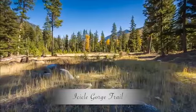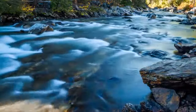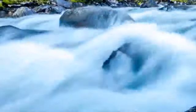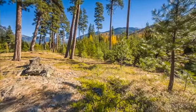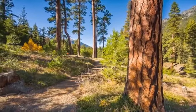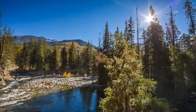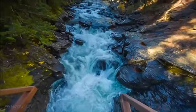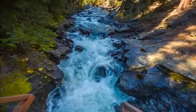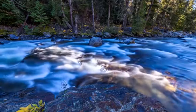Icicle Gorge Trail is a great loop by the river that allows you to experience the beauty of the Icicle Valley. It's one of the better hikes for families with kids because there are no additional trails that could cause you to wander off into the woods. Hikers will encounter many bridges and water crossings along the trail, all very well kept. This is a tremendous walk for summer days because the entire trail is shaded and a swimming hole awaits at Rock Island Campground.